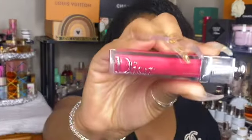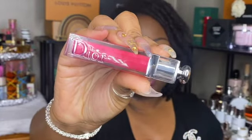And here's what the gloss looks like. On me, it's more of a light, nudie, slightly glittery. So it's not something that I found was worth writing home over. Maybe I should wear it a couple more times before I just say I'm underwhelmed.